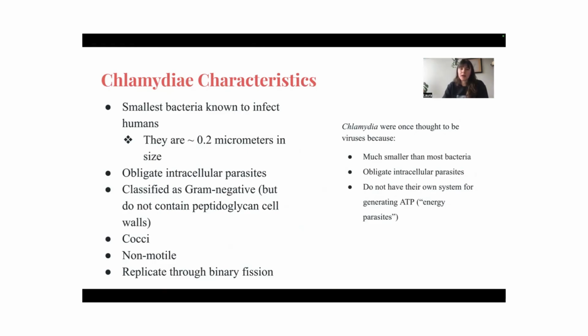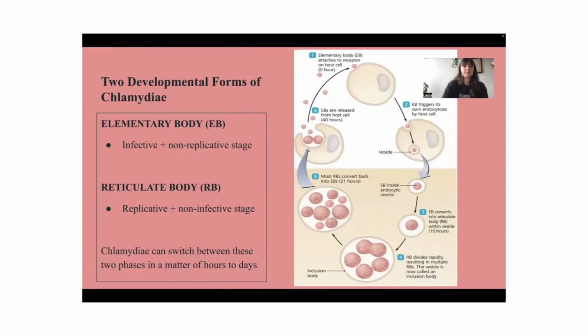And I added a little bit on the side about the fact that chlamydia were actually once thought to be viruses. And this is because they're so small. They're much smaller than most bacteria. Again, they're obligate intracellular parasites, as most viruses are. And then they don't have their own system for generating ATP. So a lot of the times, they are called energy parasites. So they do share a lot of characteristics with viruses, even though they are now understood to be bacteria.